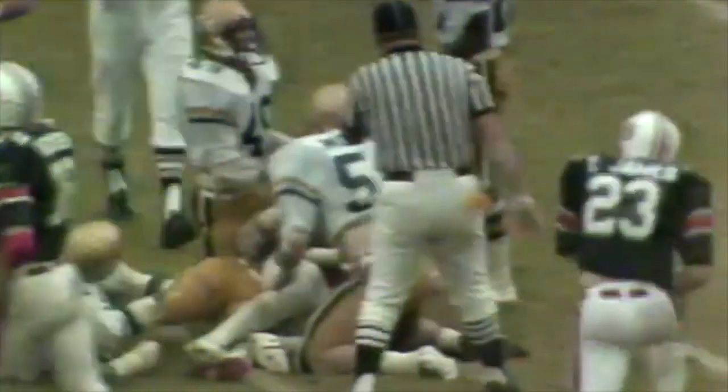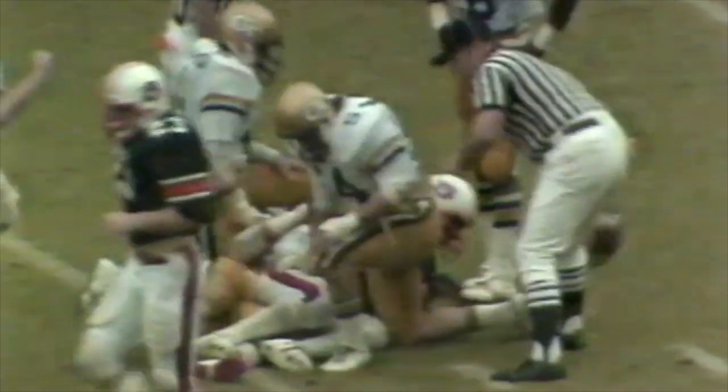Al Del Greco ready on the sidelines if needed. Power eye. Thomas. Thomas stopped at the 5. 4 yards short of the first down. Marvin Diet in the game, and in will come the freshman Al Del Greco to try to put Auburn on top with 4:11 left here in the ballgame.